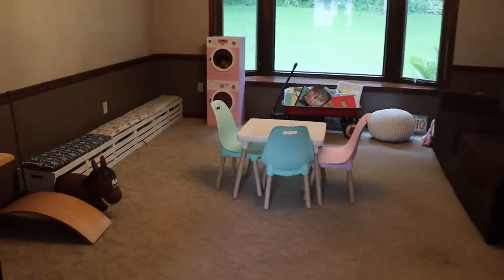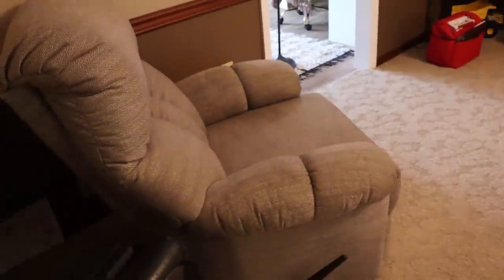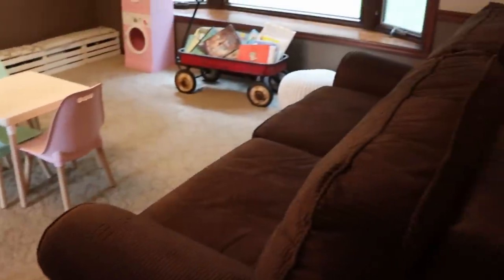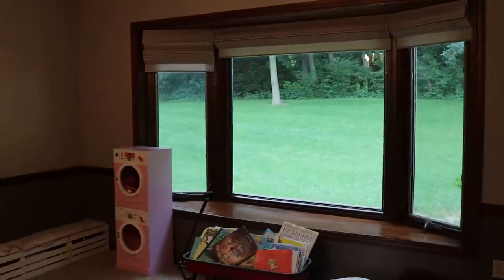Okay, here is the before. It really cannot get much worse than this. As you can see, it has really old, ratty carpet that needs to be replaced. We have a rocking chair over here, slash recliner. We have an old sofa here. The big window has a lot of potential, but right now it's not looking great.